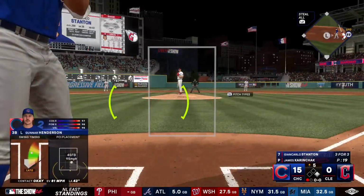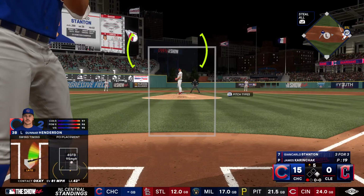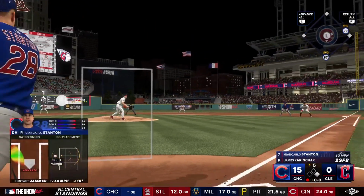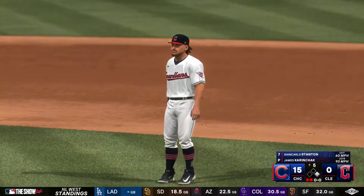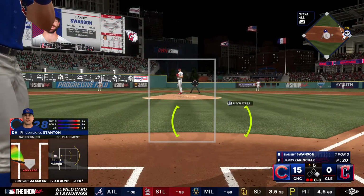Man at first, Giancarlo Stanton to the plate now. 3 for 3 with a pair of home runs and a single. That one the other way. He's got it. There's 2 away. That swing right there tells me he's seeing the ball pretty well. I know it didn't produce a hit, but he made solid contact, and that's all you're looking to do anytime you're at the plate.